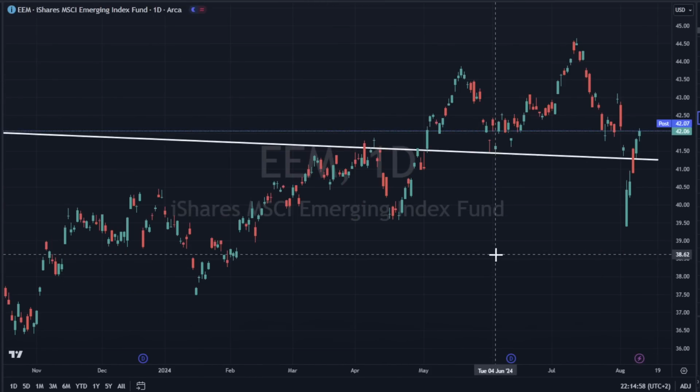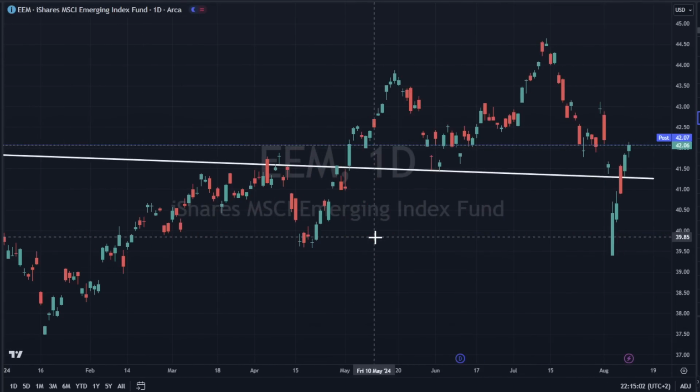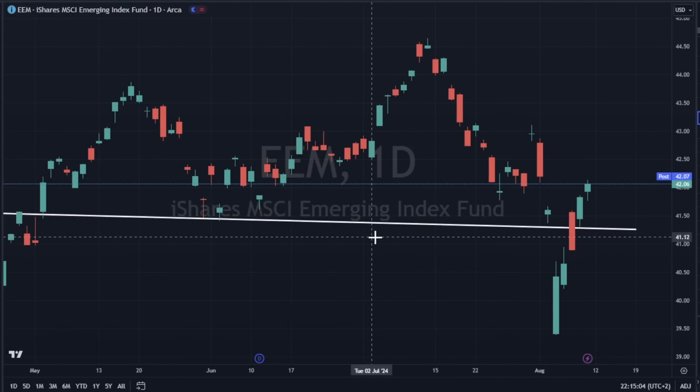Emerging markets is above support. This actually looks pretty good. And I would suspect emerging markets to do well over time when this slowdown kind of gets behind us. I think the dollar will be weaker, and I think emerging markets will have its time in the sun here.